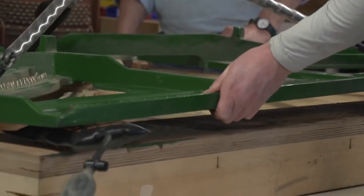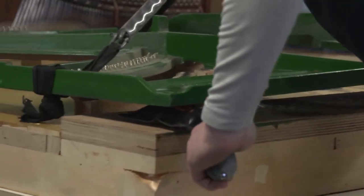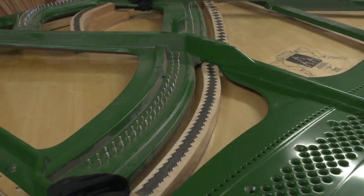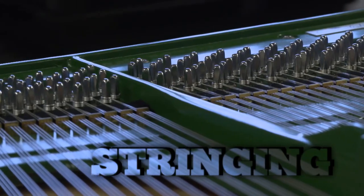We've got a very delicate, handmade wooden soundboard which has got all that tension on it, so it needs to be very stiff, but it also needs to be able to vibrate to make the tone. Once the soundboard and frame have been sandwiched together, it's time to add the strings.